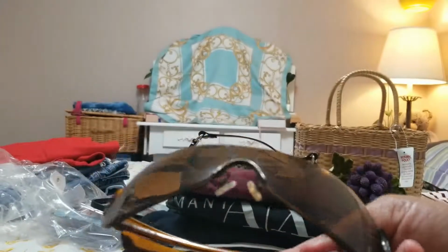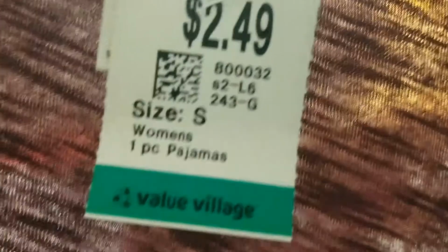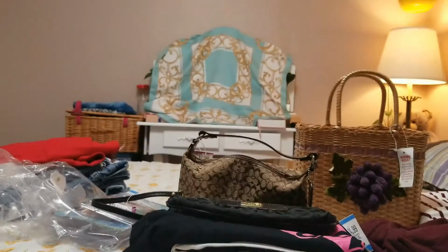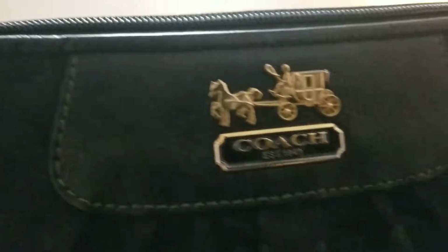It's clean, no scratches. So yeah, next item is this pink V-neck t-shirt. This one is extra small. I paid only $2.49 minus 20% off. And next is this Armani Exchange t-shirt. I believe this one is $6 something, and minus 20% off, so I paid only $5.